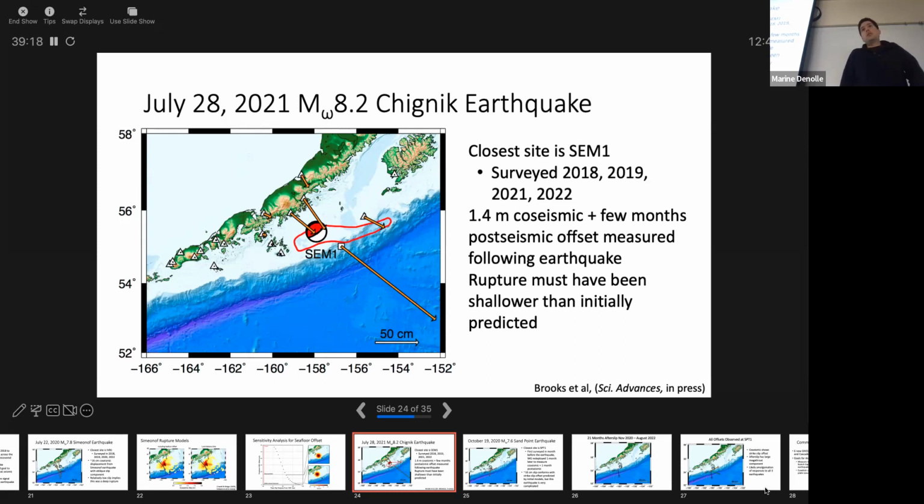Cool. But here where you say, and this might be in the paper, 1.4 meters co-seismic and a few months of offset, is that two separate measurements that were taken at two different times? What that is boiling down to is that this site was occupied in 2018, 2019, and 2021 in the months after the earthquake. The earthquake happened in July, and I think the earliest they were able to get the wave glider out there was in September, to collect data over the course of a week or two.